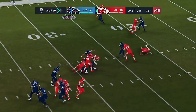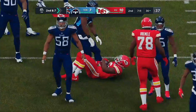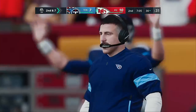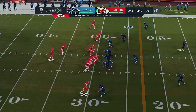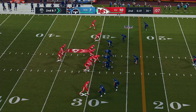Now a 10th carry. Here's Williams. Down to the 30 after a gain of three. Well, that's just a pile of bodies there, and that's when you kind of find out who's a tough guy, right? Who can stand up and make a play. It was only a 3-yard run, but for both sides, they had to walk away from that feeling like, okay, I can stand up when the going gets tough in here. The last run got three. Now here's second and 7.